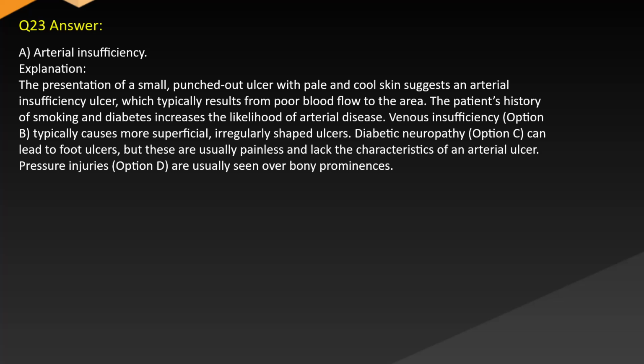Venous insufficiency, option B, typically causes more superficial, irregularly shaped ulcers. Diabetic neuropathy, option C, can lead to foot ulcers, but these are usually painless and lack the characteristics of an arterial ulcer. Pressure injuries, option D, are usually seen over bony prominences.